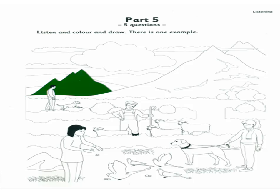1. Shall I colour another part of the picture now? Yes. Look at the girl who's giving the birds some bread. Yes. She's wearing jeans and a long sweater. Right. Now colour her sweater.